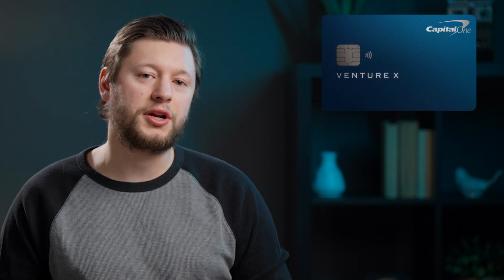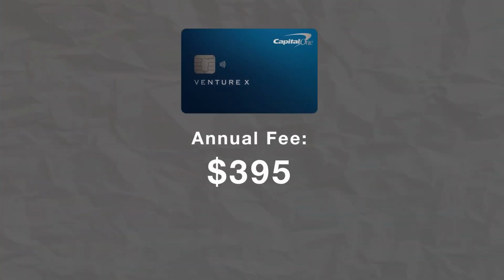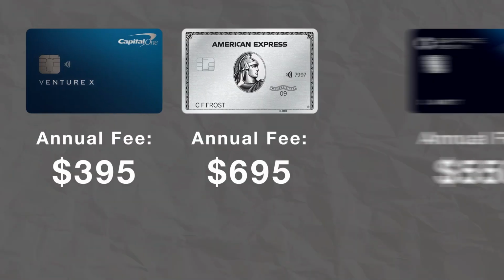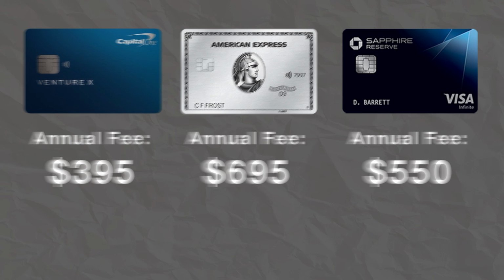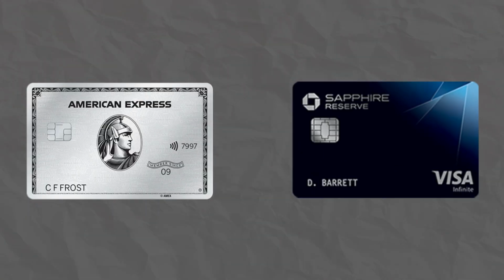The Capital One Venture X is a very well-known travel credit card that came onto the scene in November of 2021. And it hit the ground running. The Venture X has an annual fee of $395, which is much lower than the competition, making this card much more affordable for many people. This card was meant to compete directly with the American Express Platinum Card and the Chase Sapphire Reserve. And in terms of annual fees, it certainly did.